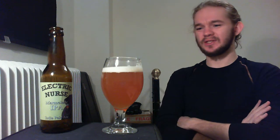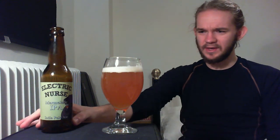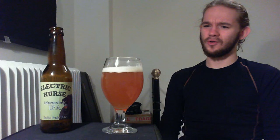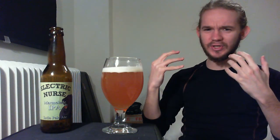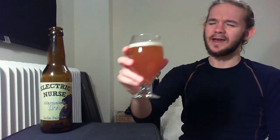Yeah, this is interesting because for me it comes across as if it has some of the English IPA characteristics. It's got a bit of that earthiness and that herbal floral aromaticity that you can sometimes get, but on the other side of the coin, you have the fruits. You've got the American fruits and the New Zealand fruits coming out of this one. So this is quite an unusual and interesting blend.